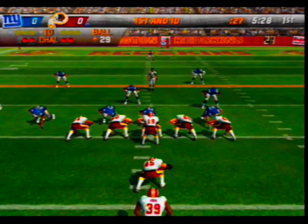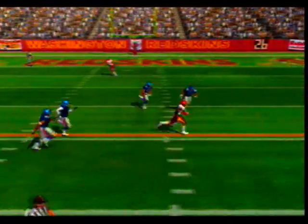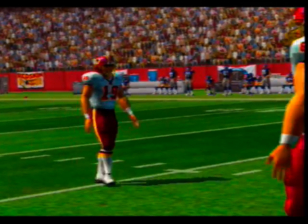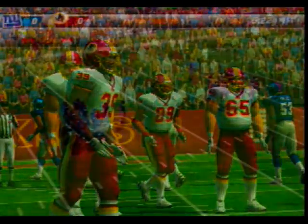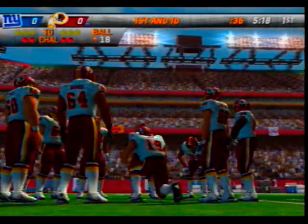New York goes with a four-man front. Hands it off to the fullback. Play action. Throws it. And it's complete. Sparks is there on the stop at the 18-yard line. So they get two first downs on their last two plays. And they're getting it done by seeing the whole field and taking what the defense gives them.